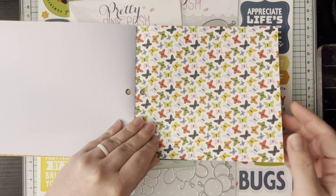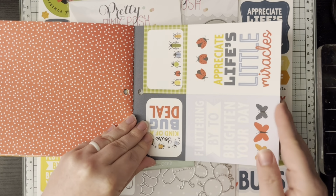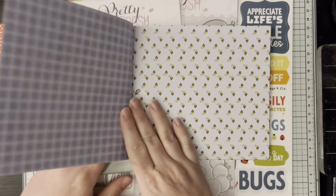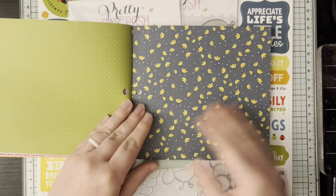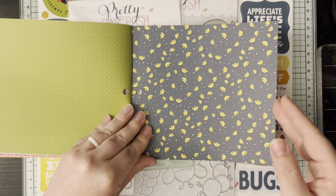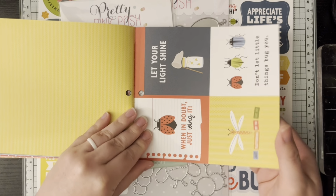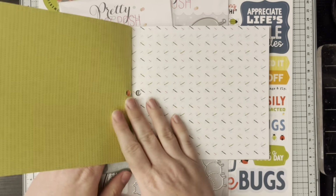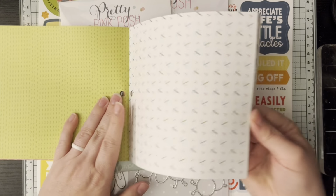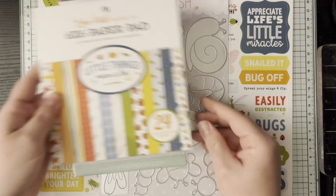It is perfect for the age group that I donate cards for. It has a very boy and girl feeling pattern paper, so I'm really excited to use this. You got some fireflies, dragonflies, beetles, ladybugs, bees, butterflies, all kinds of little insects, and lovely tone-on-tone paper on the back of those pattern papers, so that's fantastic.